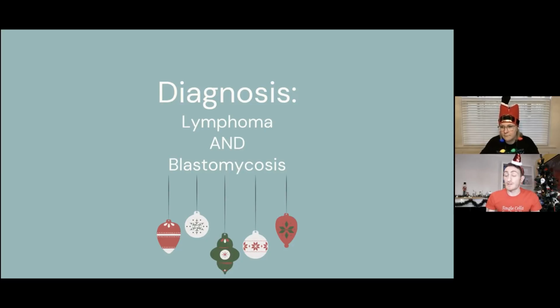Also important, if you take multiple aspirates from multiple lymph nodes, please label them. Label, yes. Label, label, please.